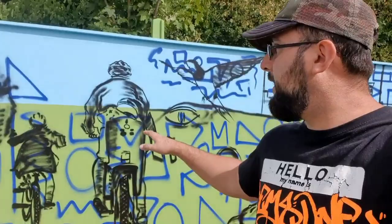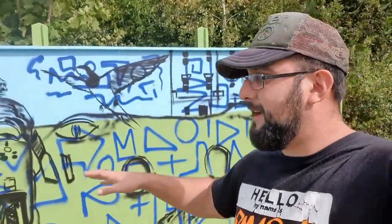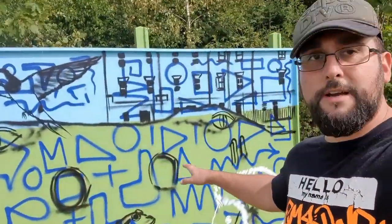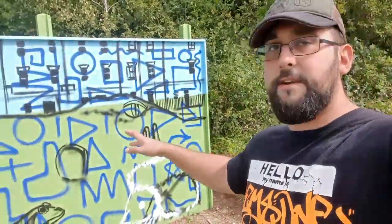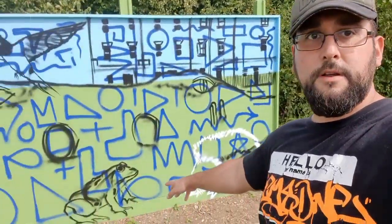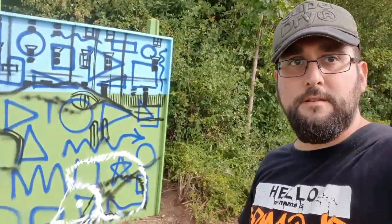We've got family here of cyclists cycling off into the play area. We've got a robin down there. We've got the dragon from the Red House Estate play area. We've got a frog and a hedgehog, swallow and the estate. So there's lots to colour in.